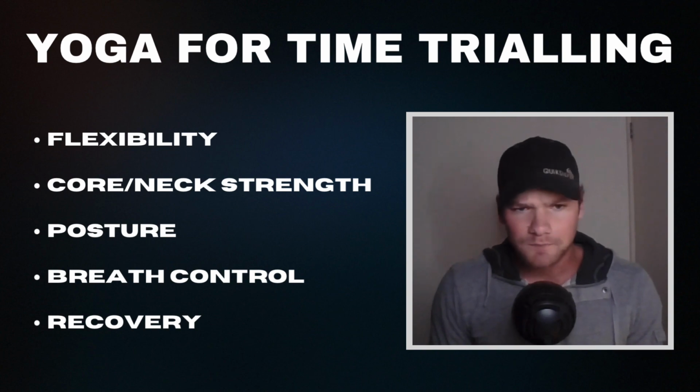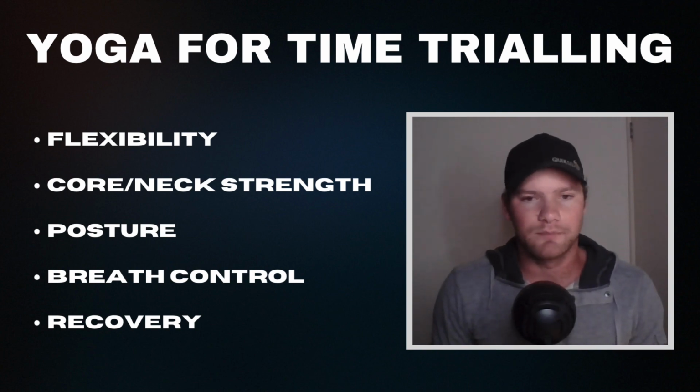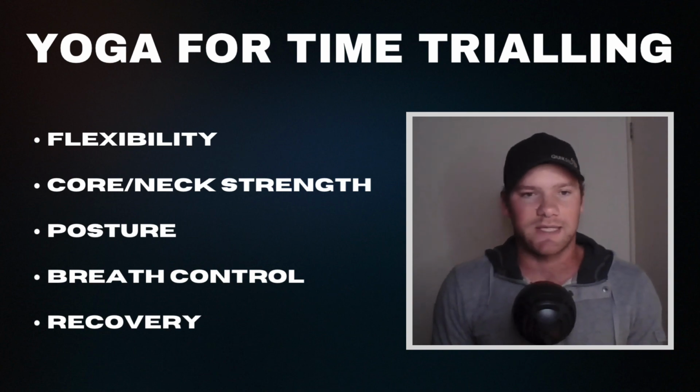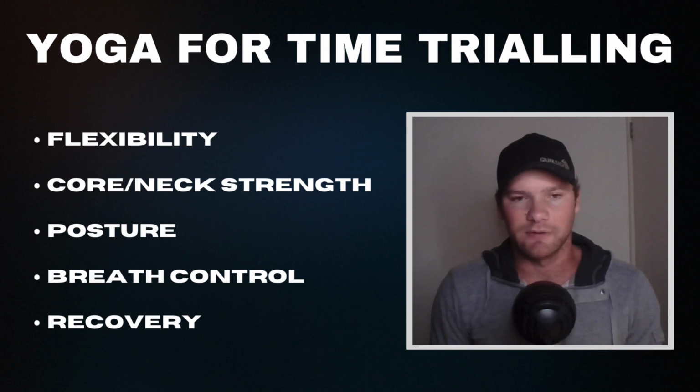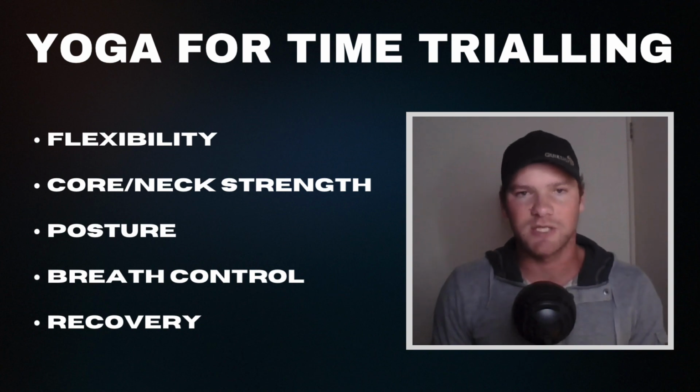And then, of course, the recovery aspect in terms of eliminating byproducts of muscle breakdown, lactic acid, circulating blood flow around the body. A lot of these routines and positions help to improve oxygenation of the muscles and to really detoxify. So again, obviously an important benefit of yoga is recovery.